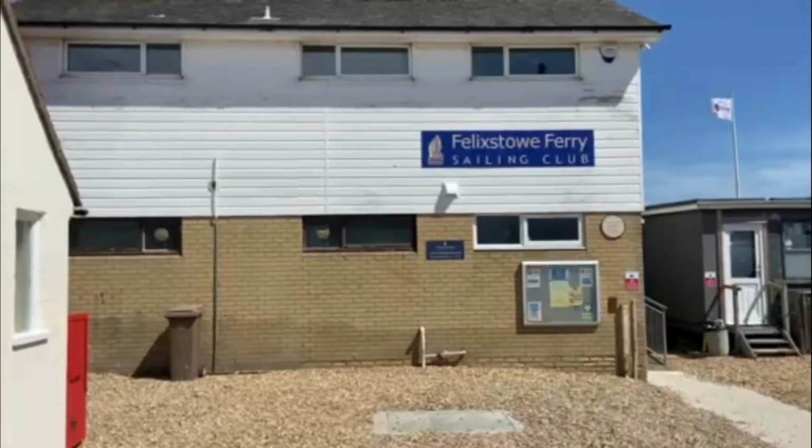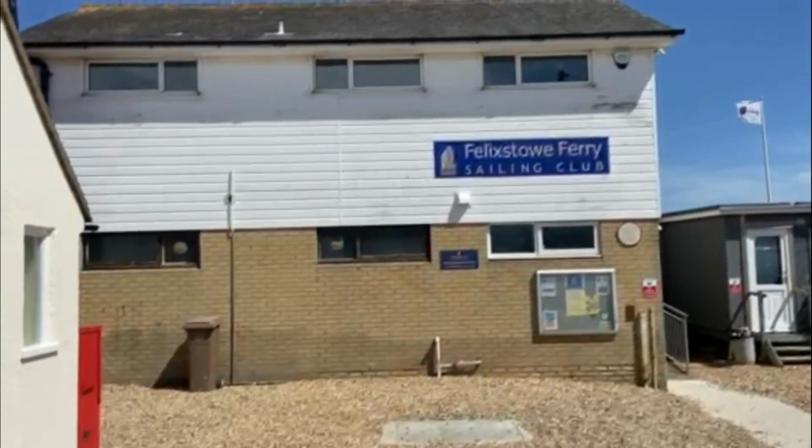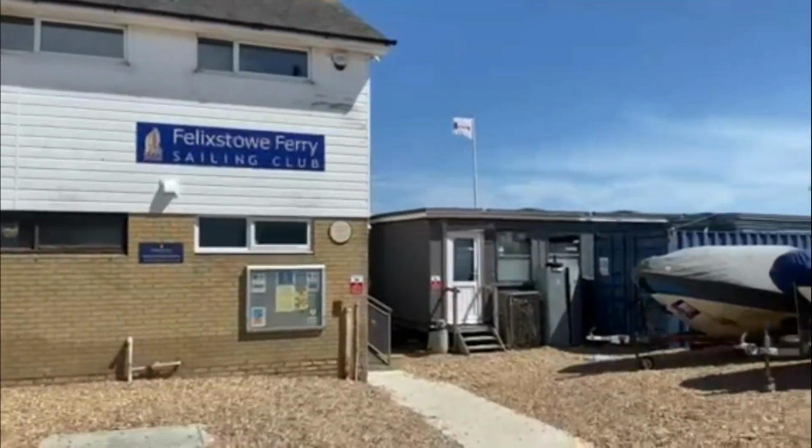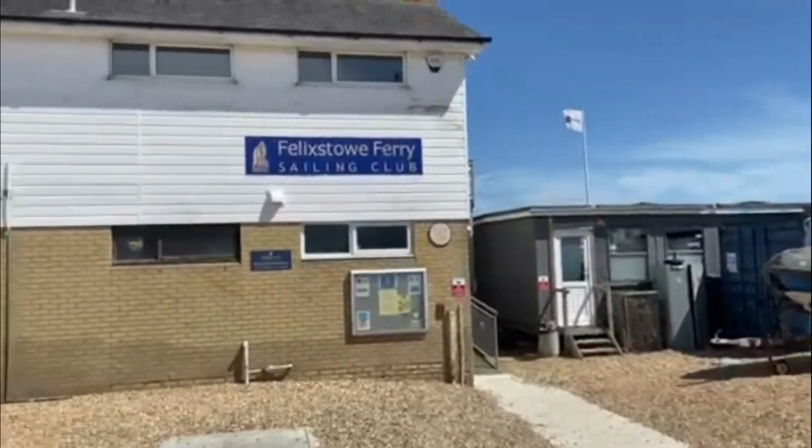As you can see here, this is Felixstowe Ferry Sailing Club, which is for sailors of all ages and ability range in the area. And as you can see, there's some boats there as well.